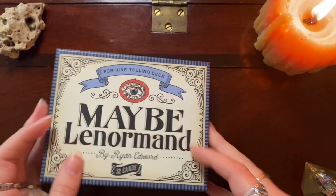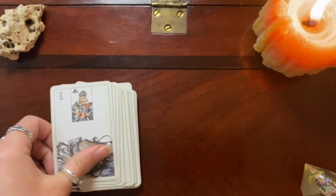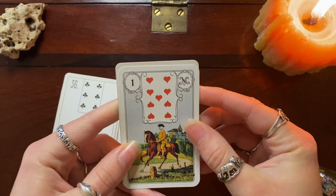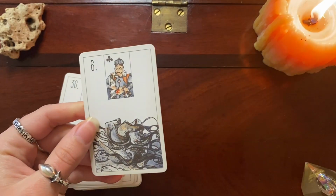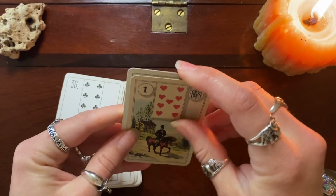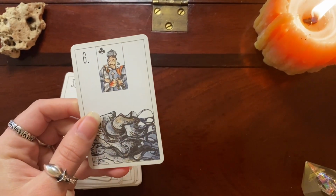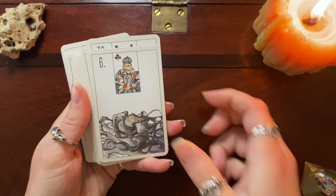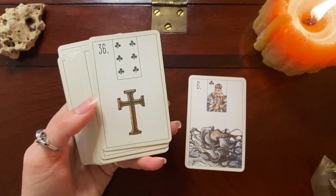Put my candle back. So the card size in comparison to these guys, again, all a very similar card size. So just a little bit bigger than our Blue Owl, and it will be a little bit bigger than this guy as well. And this one, again, the Grand Tableau Lenormand is a bit longer. So this deck, absolutely stunning, super snappy, very, very clear.